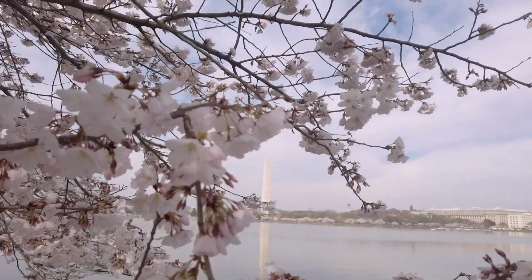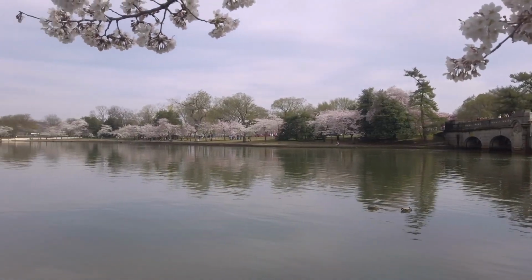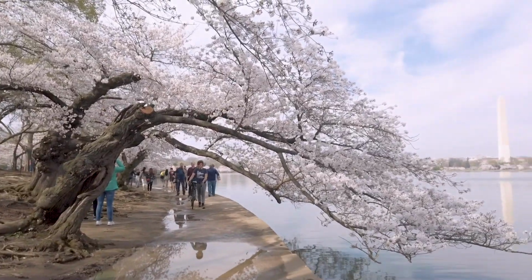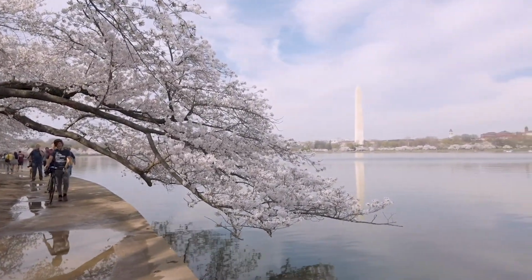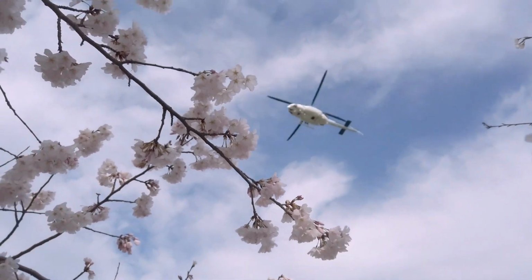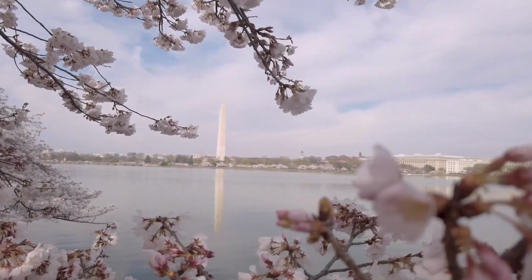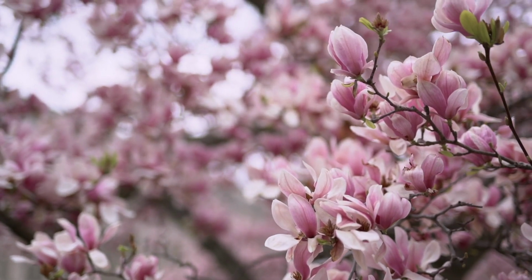Washington, D.C. is very popular for its cherry blossoms around Tidal Basin area and has Cherry Blossom Festival hosted every year, so a lot of tourists actually come to experience spring in Washington, D.C. As much as I love cherry blossoms, magnolias look better in the pictures because of the color and the size of the flowers. They're a little bit bigger, so they create more texture in the pictures.